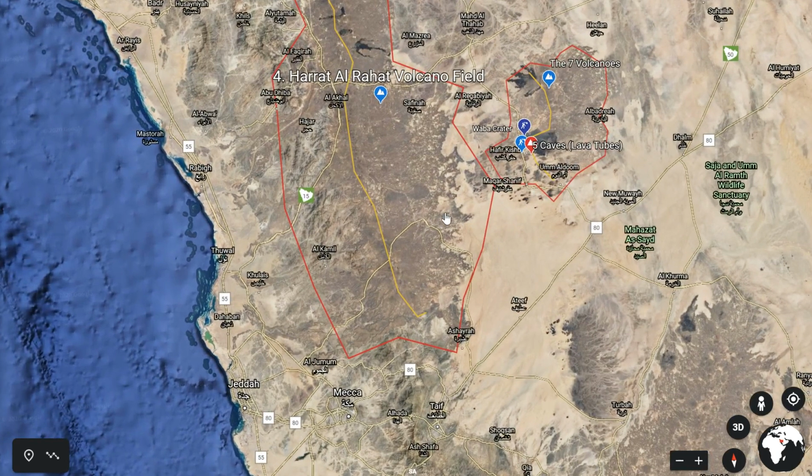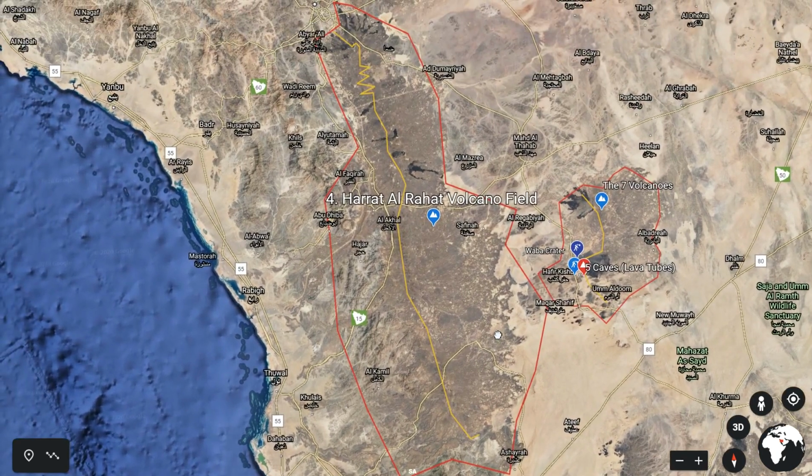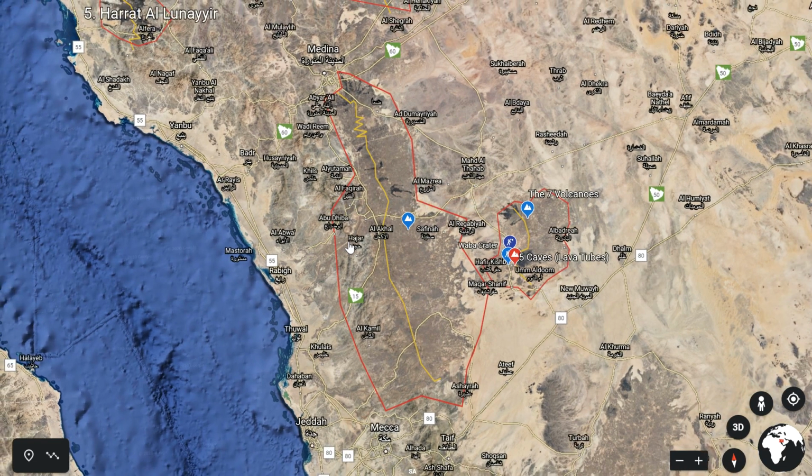All counted, it has 67 lava flows and four really huge ones. It measures at its widest point about 100 kilometers across. It's almost like a huge long vent running from north to south. And there are tens and tens of scoria cones. If we zoom in, you'd see so many of those small cinder scoria cones down there. It has shield volcanoes and domes as well.